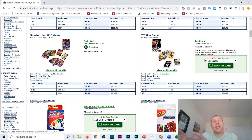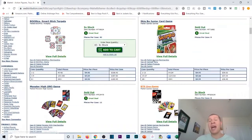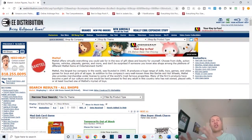because once I buy these and I get the invoice from EE Distribution, I can send that invoice into Amazon through the ungating process. When I try to add a Mattel product in my inventory on Seller Central, I can submit that invoice and Amazon will ungate me like that. Then I can ship the Barbies in and make the money on the Barbies that I may have already purchased in hindsight, right? So that is how I reverse engineer retail arbitrage deals in stores to make money through getting ungated with brands and EE Distribution.